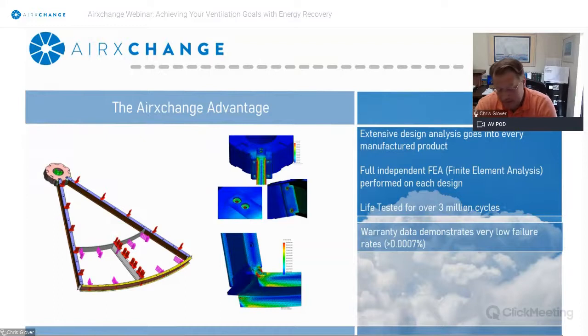And in regards to that reliability, the proof is in the pudding. If you were to analyze our warranty data, our standard warranty is 5 years from date of install, and you see that the design has an exceptionally low failure rate. We experience very low failure rates within that period, and it's because of all the time and effort we put into making sure these products are reliable and maintainable.